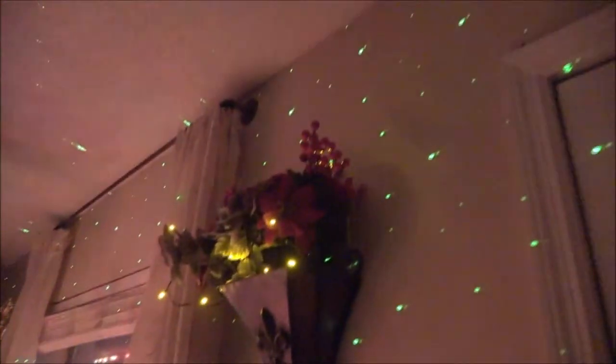Okay, guys, real quick, I'll show you what we did on the inside of the house. There's our beautiful tree. She's got her little lights up there. Check that out. The fireplace on. Looking nice and cozy. Isn't that cool?